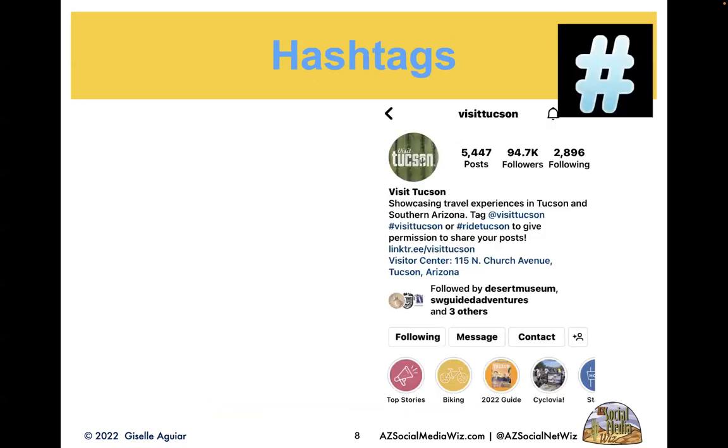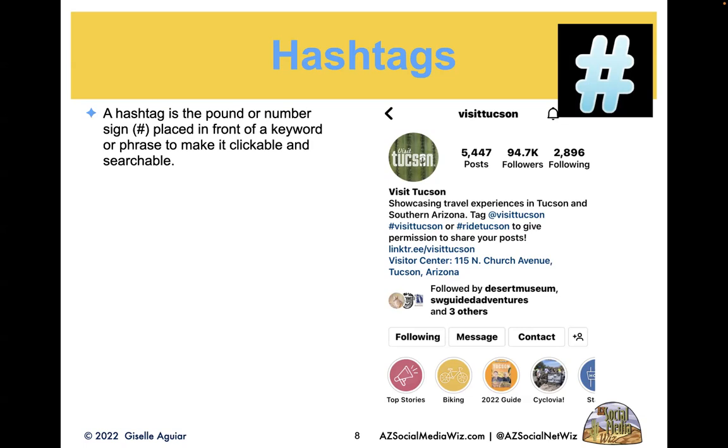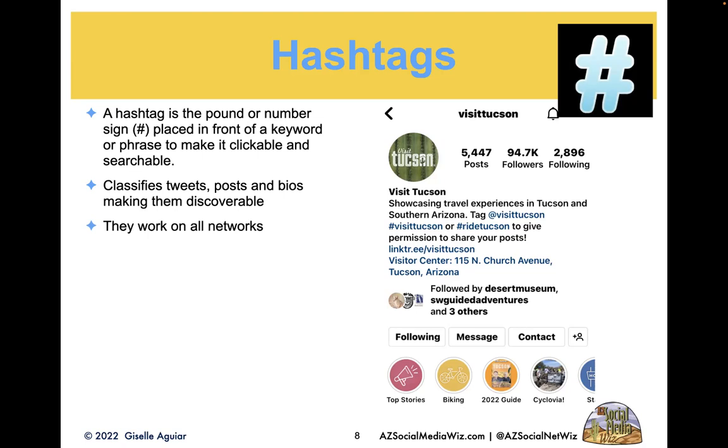Okay, so next thing is the hashtags. The hashtag is the pound sign in front of a word or a phrase that makes it clickable, searchable, and discoverable. If you click on a hashtag, all the posts with that hashtag come up. What it does is it classifies tweets, posts, and bios, making them discoverable. They work on all of the networks, even YouTube.